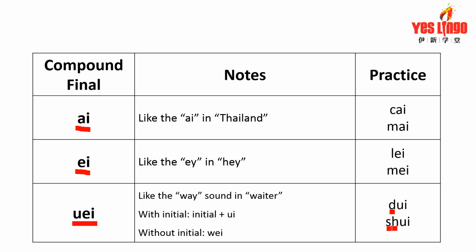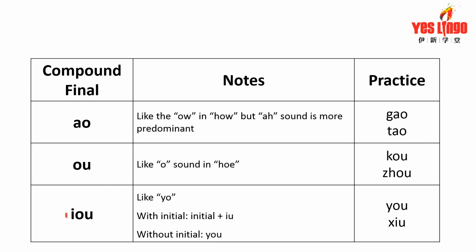Let's read these three compound finals together one more time. Ai, ei, uei. The next compound final we're going to talk about is this one.